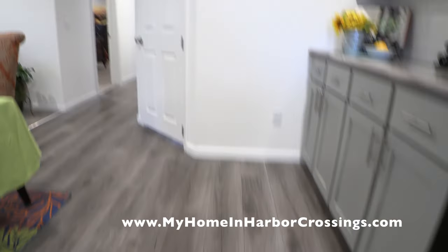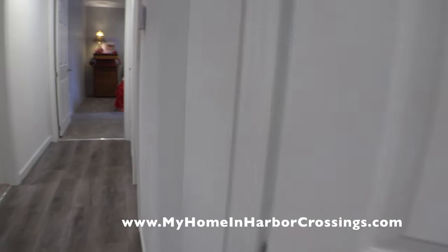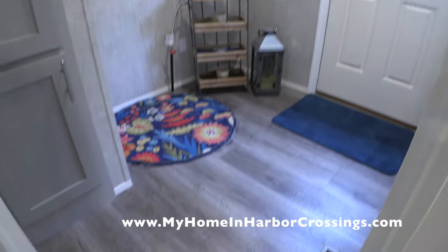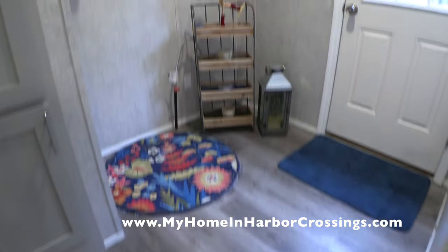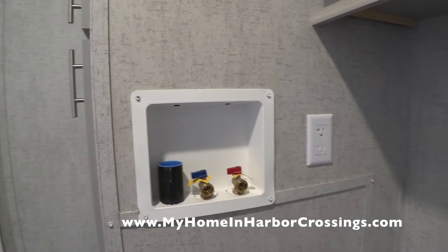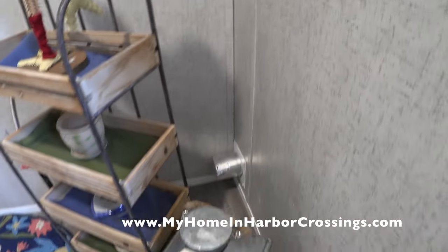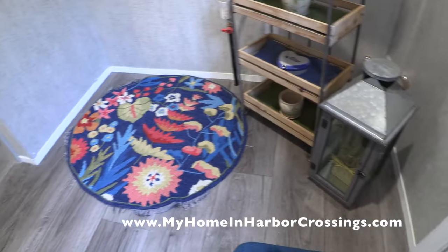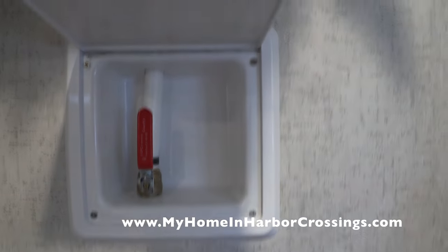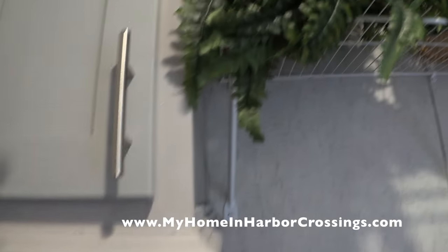Here's the flooring. So the laundry room has the same flooring, and so does the hallway. So this would be set up for your washer and dryer. The manufacturer does not supply that, and each homeowner purchases it. And this is your whole house shutoff valve in case you go away for an extended period of time.